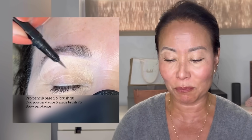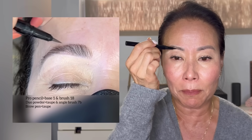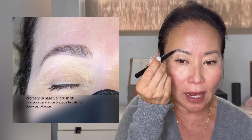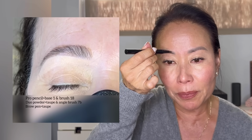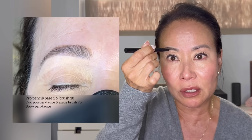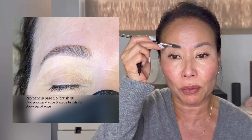I'm using the medium brown brow pen. I can actually use taupe as well just to get that background, but I want that wet-like surface right in that pocket. But as you can see, I'm also doing it right over that arched area and pretty much anywhere you see blank spaces. Even up in the front, I just do a tiny bit of lines and I'm barely touching my skin, you guys. If you accidentally touch too much and you get a blob, that's okay. The spoolie brush is perfect. Just comb over that and it tones it down.